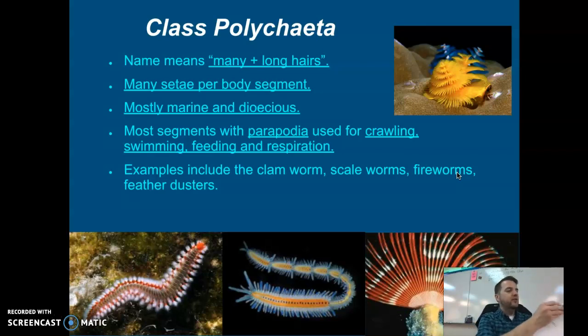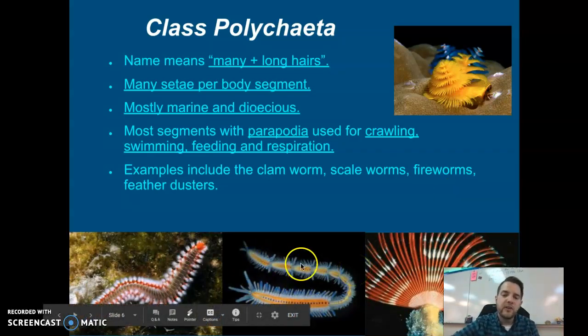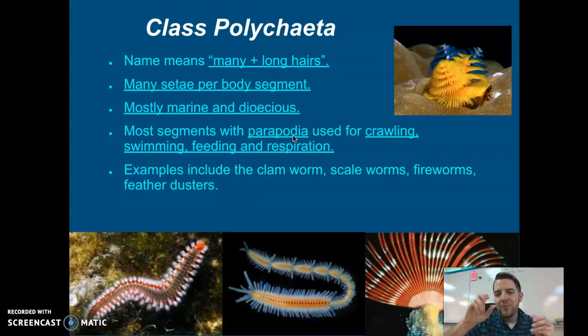So these are often just referred to as the polychaetes. Poly means many, and chaeta means long hairs. So these are organisms that have a lot of different setae on their body. They have many setae per body segment. So you can see on the images down here, we have lots of little hairs sticking out. A lot of them also have parapodia, so that's basically little fleshy arm-like things with the hairs sticking out, and so that gives them a little bit more muscular control, allows them to move a little bit easier.